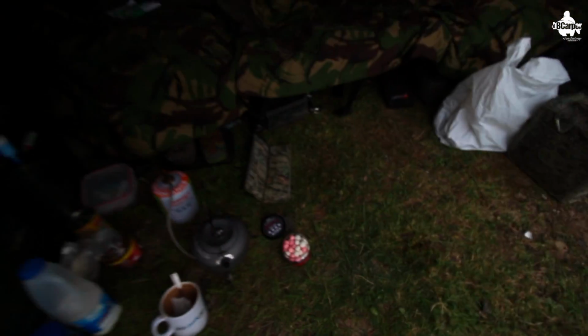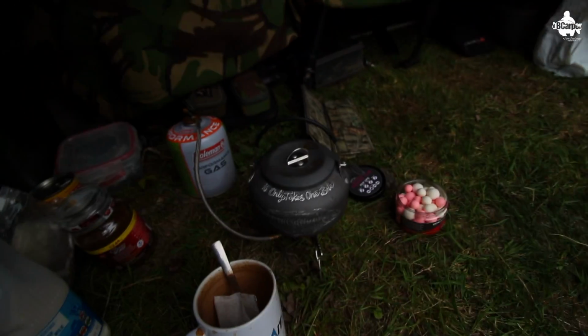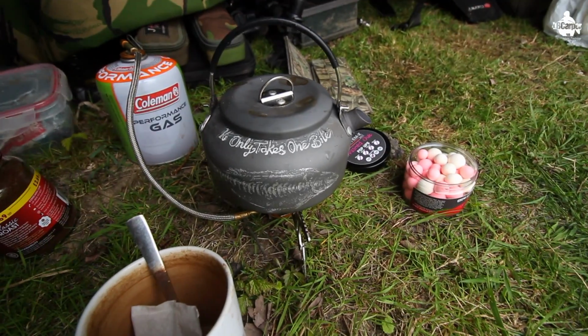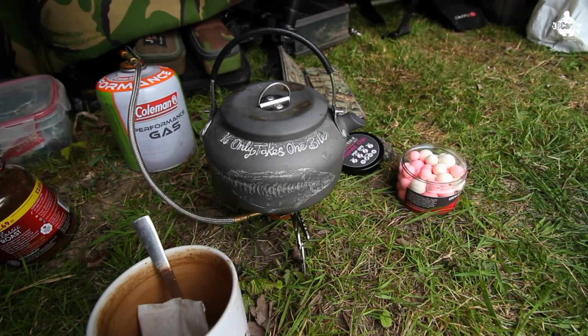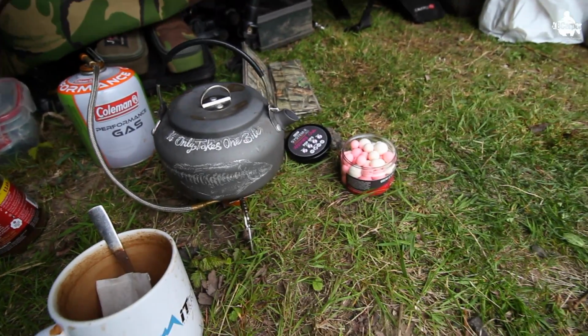So kettle's on. Look at my old kettle there, look. Oh, look at that. Check that out for a kettle. Look at that. Beautiful, isn't it? Lovely kettle, that one, isn't it? Lovely kettle. Only takes one bite. I had that engraved on there. You know, that's what I live by. Only takes one bite. It really does only take one bite.